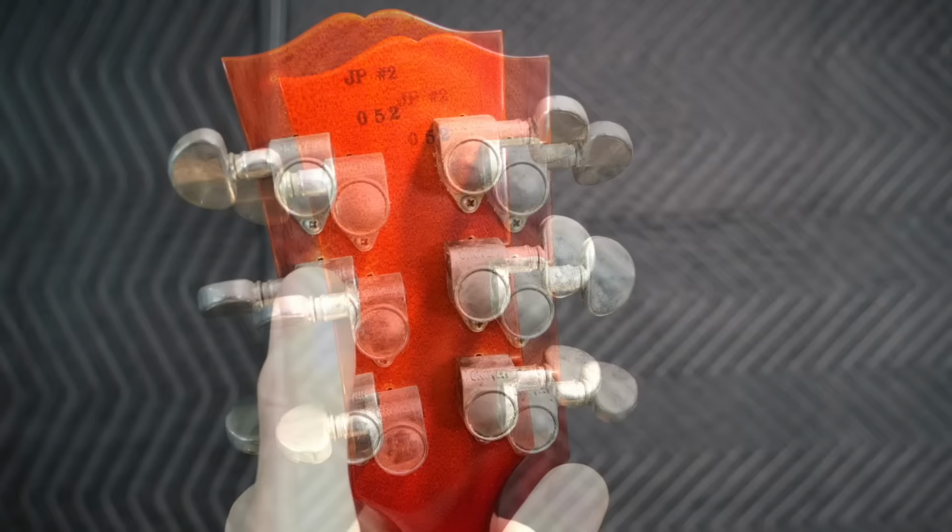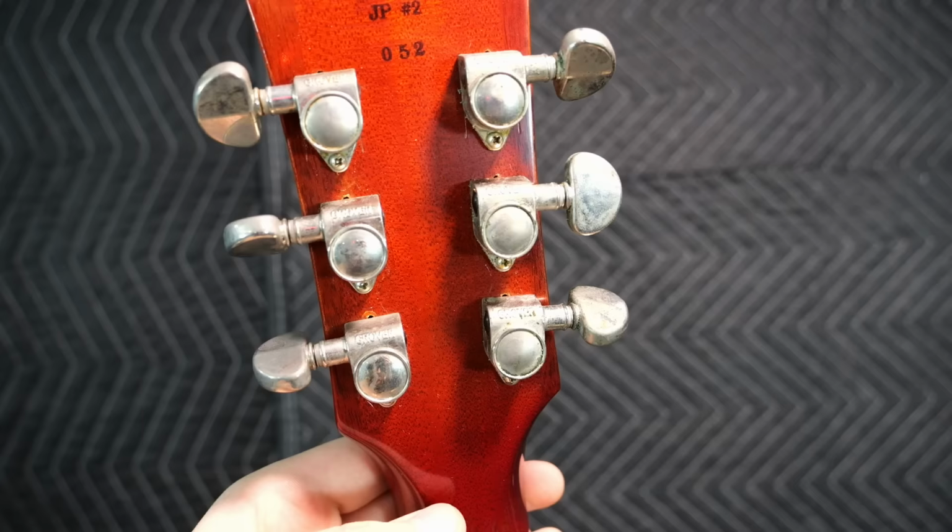But what we're documenting today is one of the VOS versions. And don't be scared just because you have tuner holes back here. The guitar originally had Cloussons, so they remade that spec as they had the Grovers. And it looks like Page is a fan of Schaller strap locks.